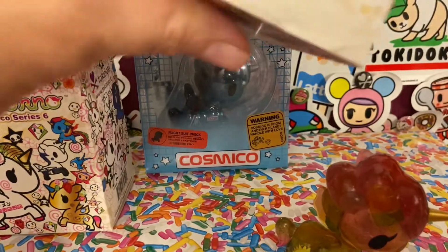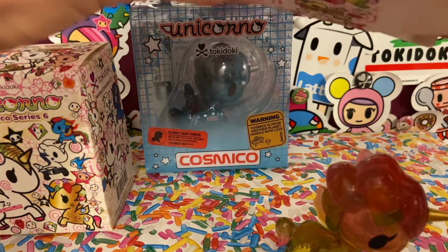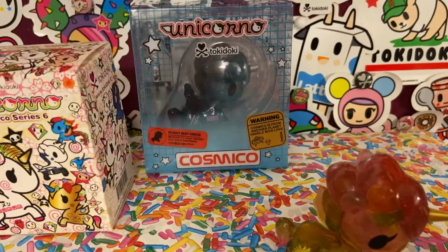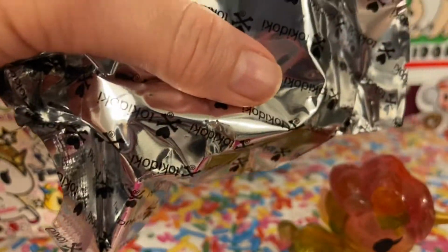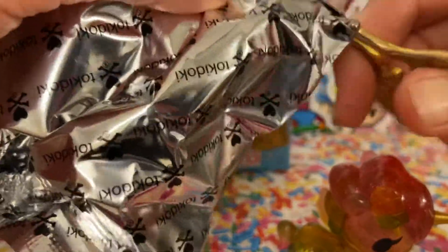I really would love to have a Gaia. Gaia is so pretty, but also the Hanako or a Fuego. Do you have any of these? Which ones do you like? Alright, let's see who else we have here.